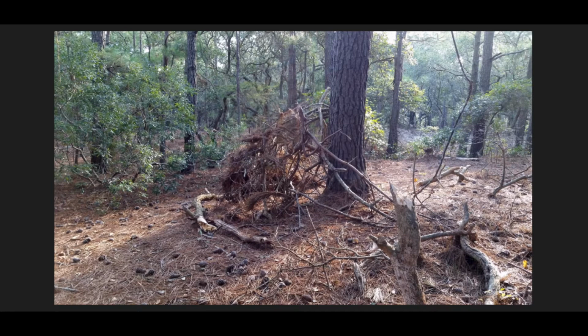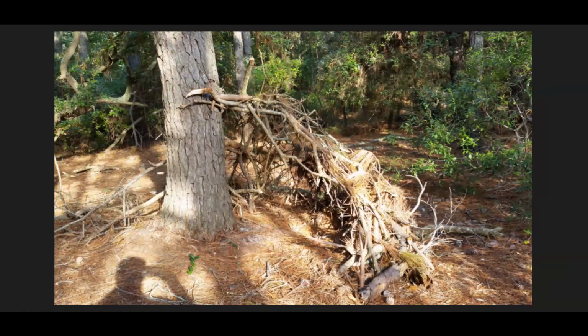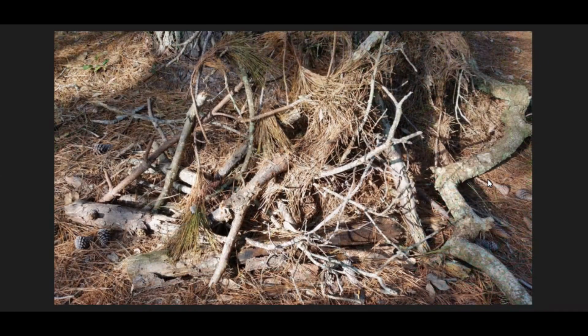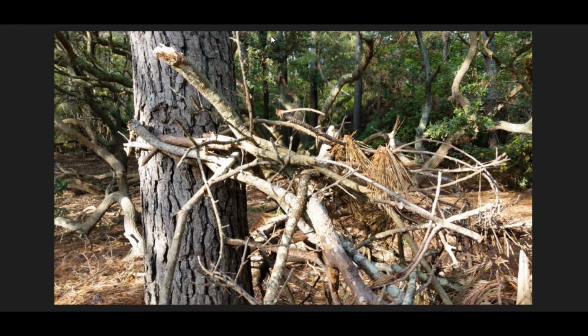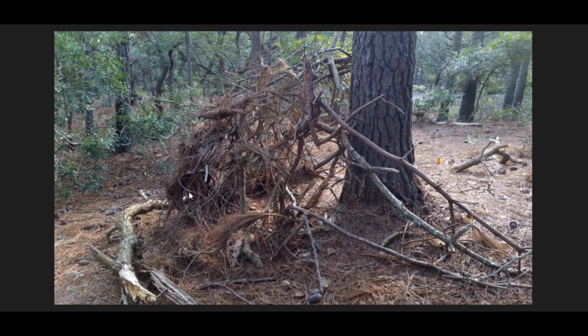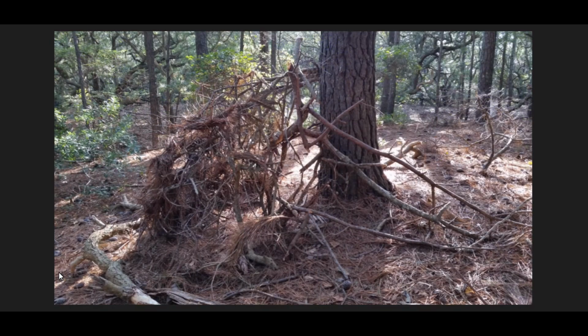This is the first structure that I found, not too far from the path. So at first I thought maybe it was human. But once I got to looking at it closely, I just really don't think it was human made. Because the way that Bigfoots make structures is just not the way a human would do it. And as you can see, the limbs are broken, they're not cut. And this border with those logs around it, what's the purpose of that? I don't see a human doing that.